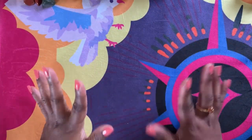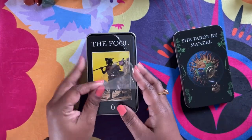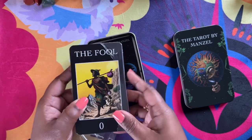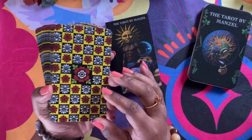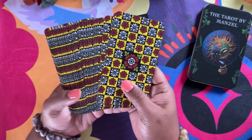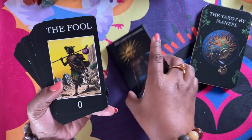Next up is a deck I haven't shown yet on the channel. Let's look at Tarot by Manzel. This one is a new Kickstarter that literally just came in. I pulled this plastic off just so I can show it today during this video. It is brand new to my collection. It arrived with these beautiful holographic edges, these very rich backs. Look at the fan on that. If you're a fanner, oh gosh, luscious. And then here are the cards.